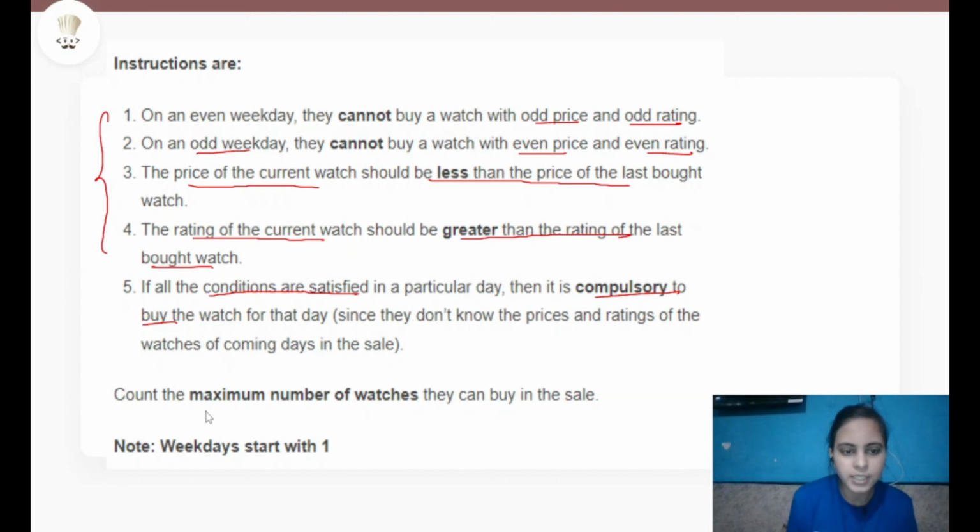Now our task is to calculate the maximum number of watches that can be bought in the sale. It is also given that the weekdays start with 1. That is, the first day will be counted as the first weekday, and then second, third and so on.